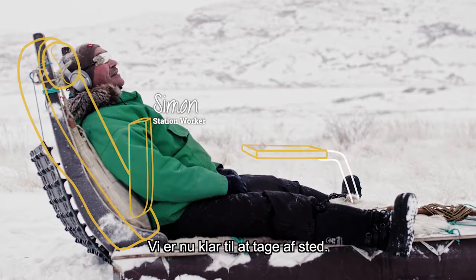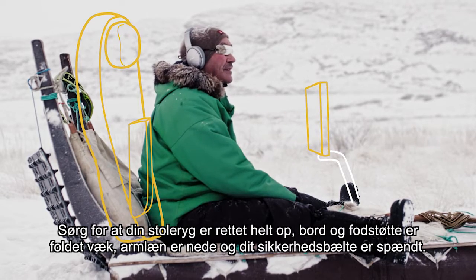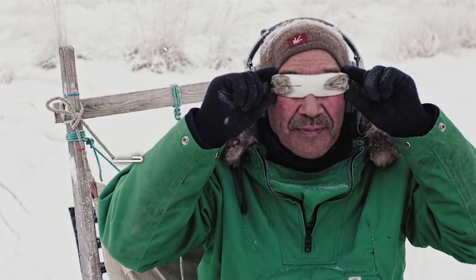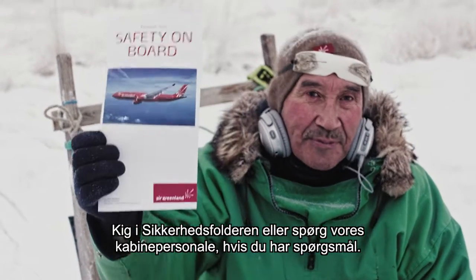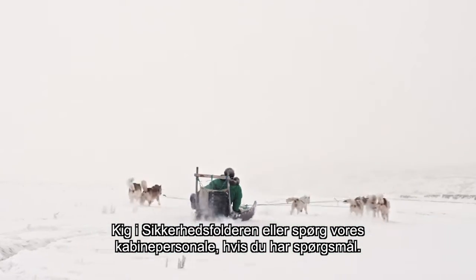We are now ready for takeoff. Make sure your seat back is upright, the table and footrest are put away, the armrest is down, and your seatbelt fastened. Window shades must be open and headphones removed during takeoff and landing. For more information, please study the Safety on Board card or ask one of our cabin crew members.